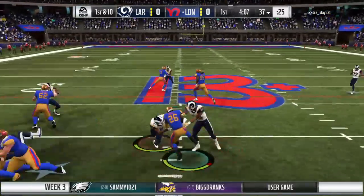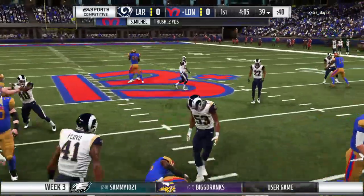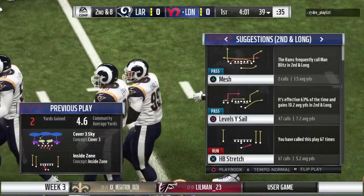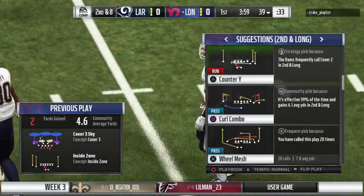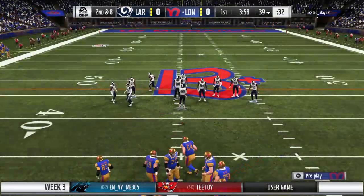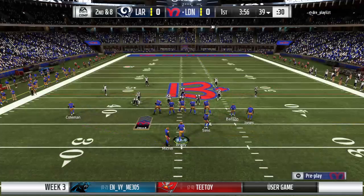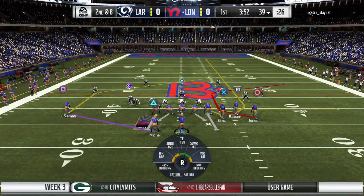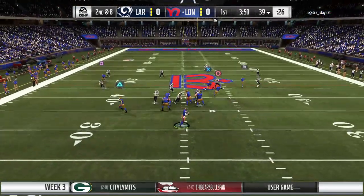Sony Michel, his first carry, and very little room to maneuver. He'll get this down to about the 39. 2 yards on the carry there. It'll be 2nd down. They tried a quick hitter inside, but that one was swallowed up, because what they're hoping is those big defensive linemen will take the bait and move laterally and open up a crease that they can run through. Didn't happen on that play.